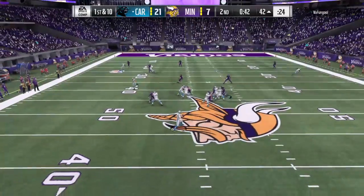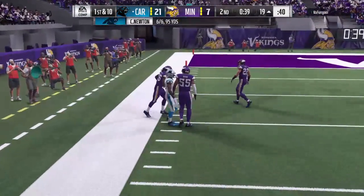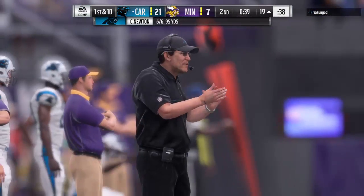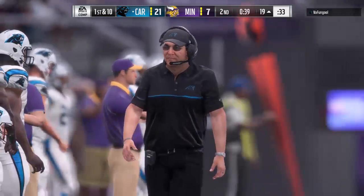From the gun, here's Newton. This one complete to Curtis Samuel. And he's going to be out of bounds down inside the 20. A good pickup there, a 22.